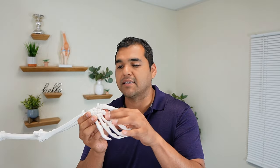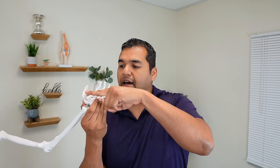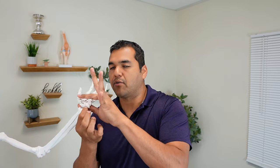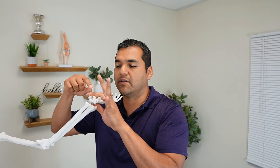I'll show you here in the skeleton. The ligament that they're cutting sits right here where my finger is, right over the trapezium bone and the pisiform bone. And right in that space is the carpal tunnel. And so by cutting open the ligament right there, there's pressure released, and the nerve now has space to move around and not get irritated.